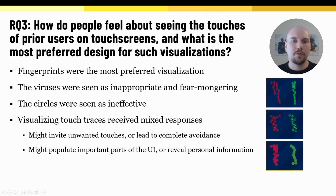Our third research question was, how do people feel about seeing the touches of prior users on the screen, and what is the most preferred design for such visualizations? Out of the 3 investigated visualizations, the fingerprints were clearly the most preferred. The viruses were seen as effective in making people avoid touching the same location on the screen. However, many stated that the viruses create unnecessary fear. The circles were rated rather neutrally and were not seen as effective.